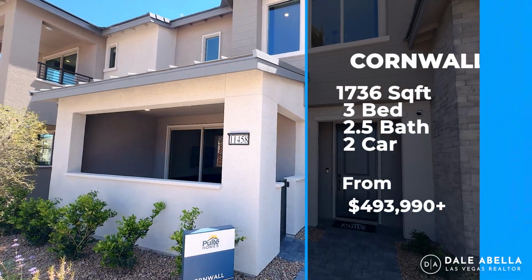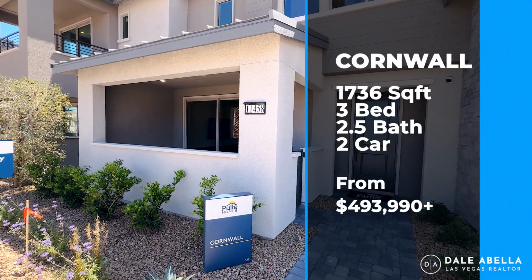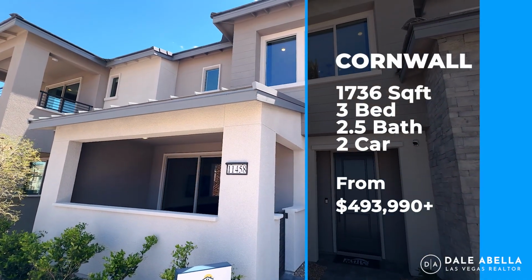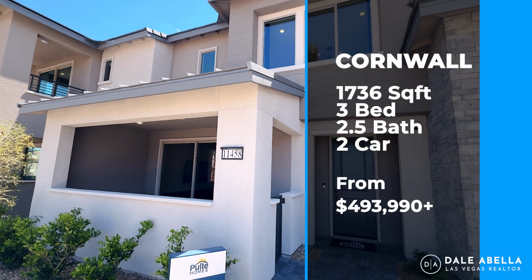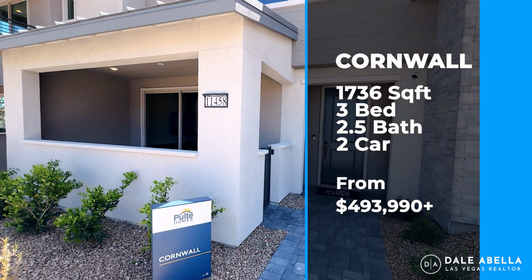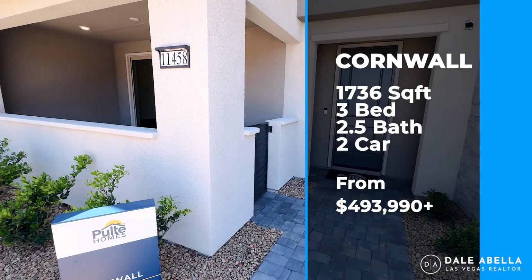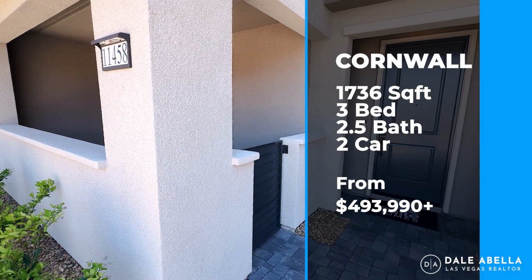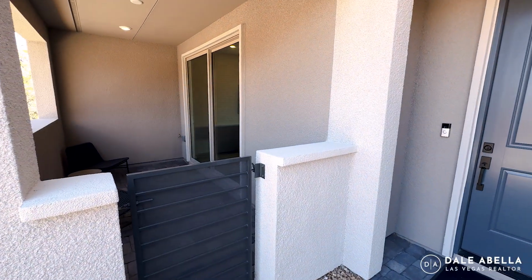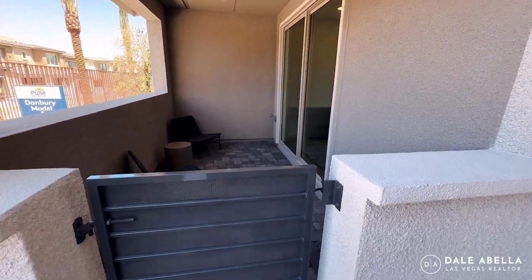Welcome to the Cornwall floor plan. Now the Cornwall floor plan is 1736 square feet, 3 bedrooms, 2.5 bath, 2-car garage. With this model, if you built from lot up, you could do an optional rooftop deck as well, okay? And instead of 3 bedrooms, you could do an optional 2 primary suites. So yeah, let's take a look. Oh yeah, the base price is $493,990. Now out the door, including lot premiums and the upgrades, you're looking at the mid 500s, so around the 550 range.